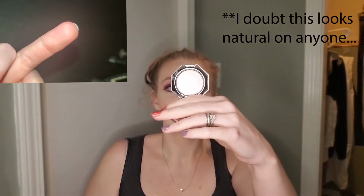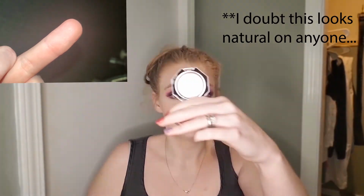It just looks like a streak of glitter on my cheek. And I'm pale. I'm white. It should look somewhat fucking natural, and it doesn't. It just looks like this right here. It's not flattering at all, and I need to fucking get rid of this. I need to sell this. I need to do something with this, but I just can't because I feel so bad.